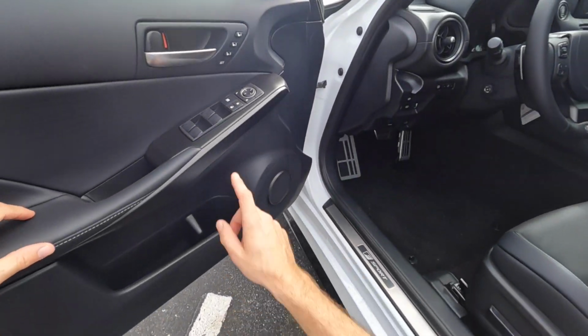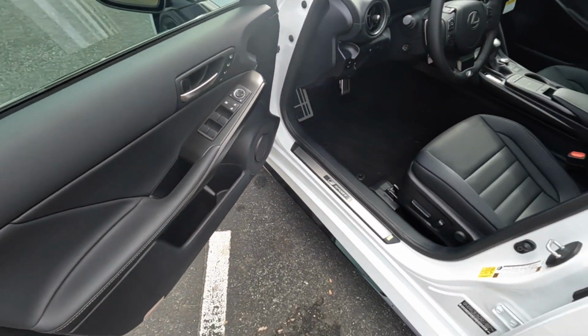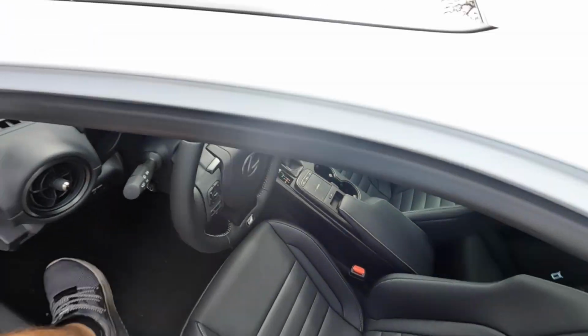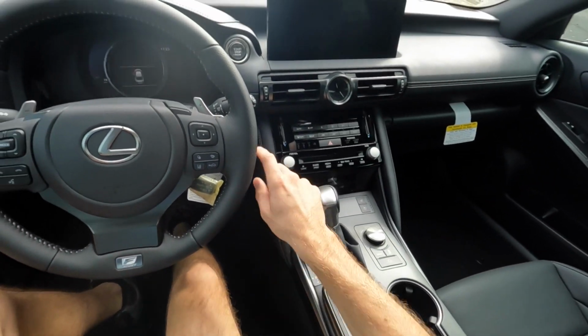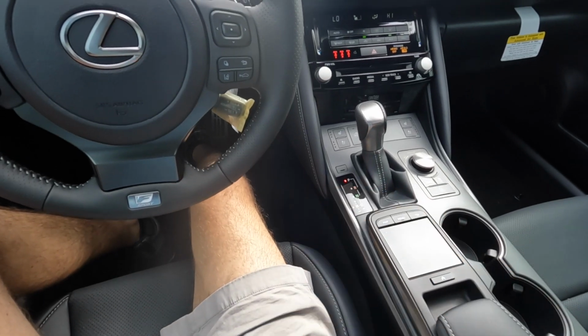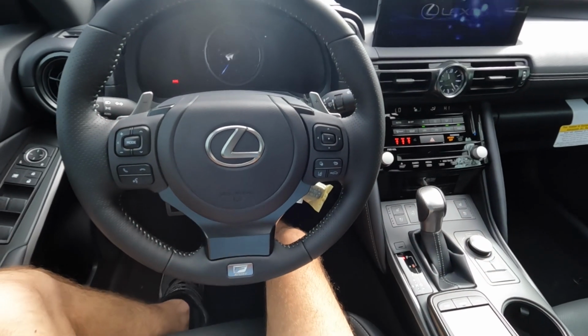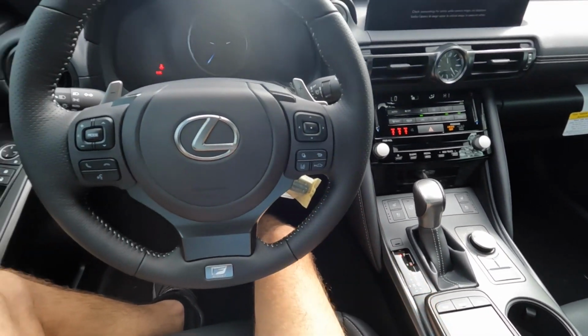Now up front, you get all of your window adjustments, side mirror controls, even memory seating adjustments, and you do get storage up front. And then we have these automatic seats. Well, let's start this up now. So you'll notice the seat is going to move forwards. We have the leather steering wheel with the paddle shifters, F Sport badge on the lower section. There's your cruise control stock.